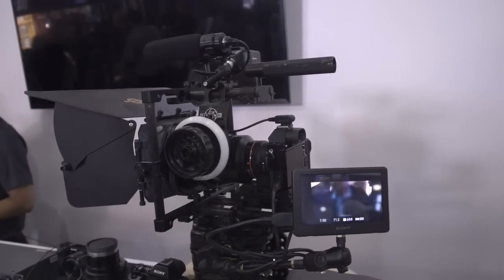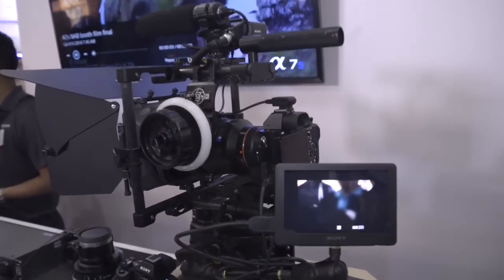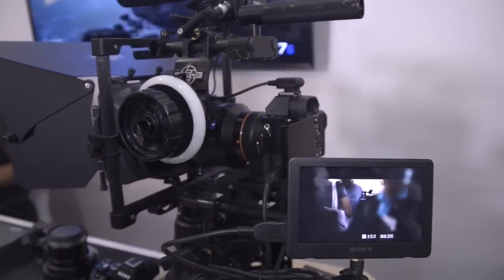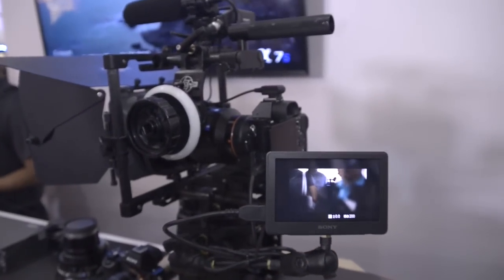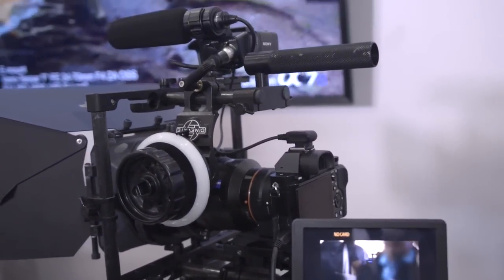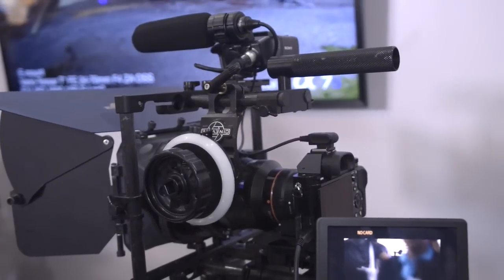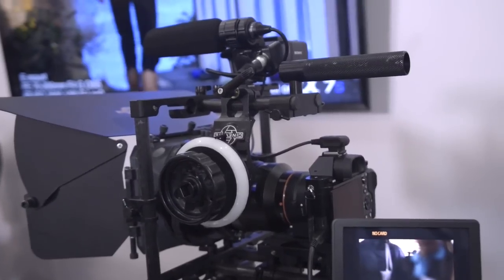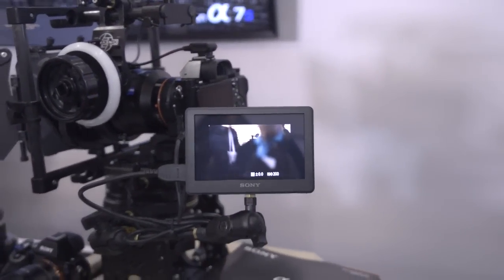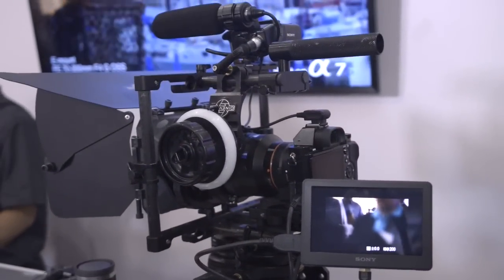Here we have an A7S rigged out in a kit. Obviously the matte box will prevent any stray light from coming into the lens, and also gives you filter options. External XLR kit for XLR or wireless mics. We have a shotgun mic mounted to it now. Focus pulling for very precise focus and rack shots. And then external monitor so that you can frame from a point away from the camera. We have a full set of rails here to mount all of these devices to the camera.